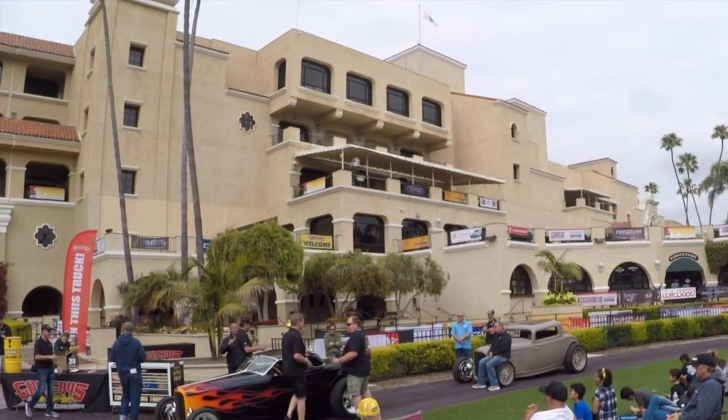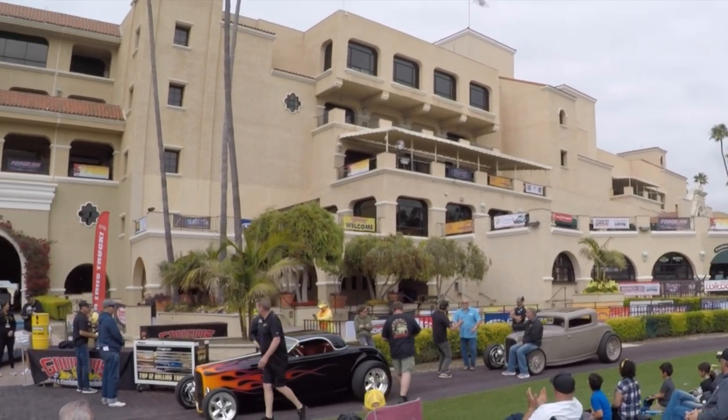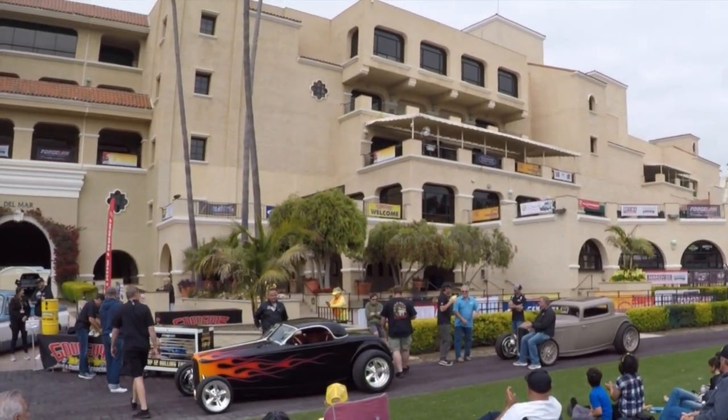2022 Street Rod Elegance Finals presented by McGuire's: Sonny Freeman. Sonny? Yeah! Sonny, there you are. Sonny Freeman. Give it up for Sonny.